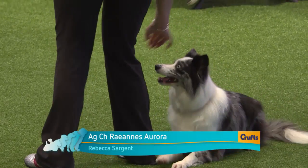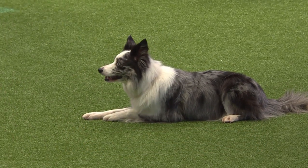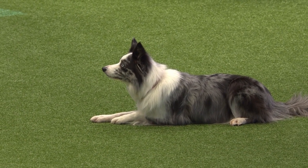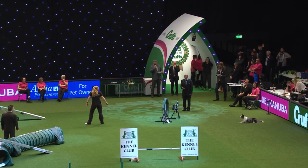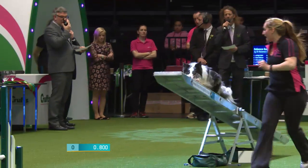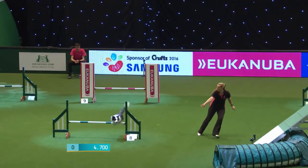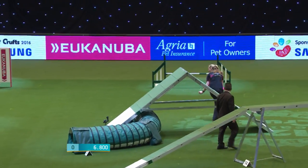Rebecca Sargent with Dolly Collie Mispling. Dolly for short, a 7-year-old border collie from Warrington. Rebecca says that Dolly's her dog in a lifetime. They both love Crufts. Favourite things are the colour pink and anything sparkly. Apparently there's a sparkly collar underneath all that beautiful hair.